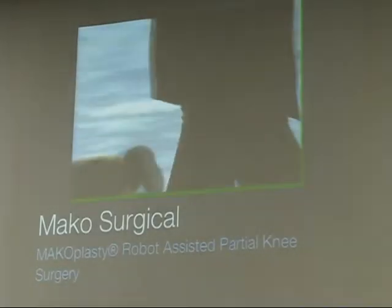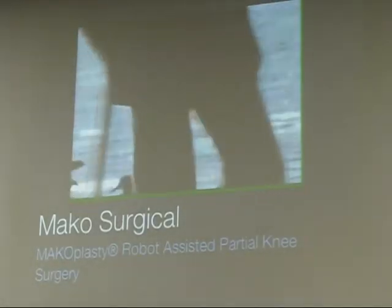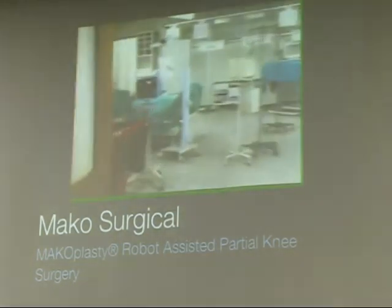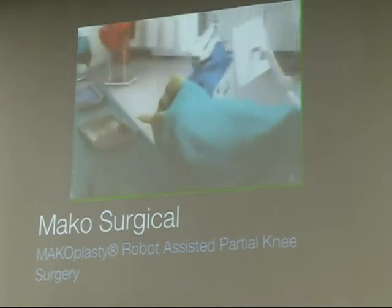So it's a unique application of robotics. But by itself, it's not a moving robot. So this kind of gives you an idea.